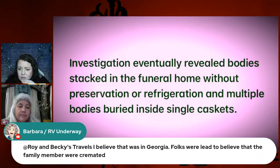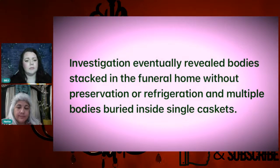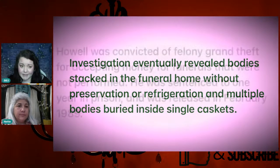I believe that was in Georgia. Folks were led to believe that the family members were cremated. Wow, that's so creepy. Yeah, not refrigerated and all that stuff. Now imagine the smell.